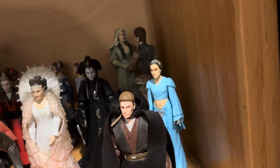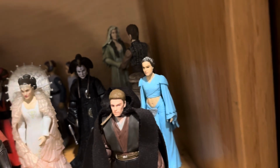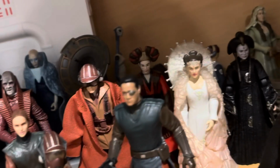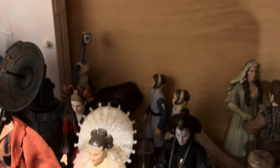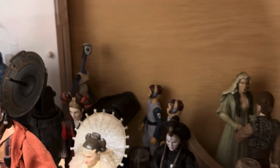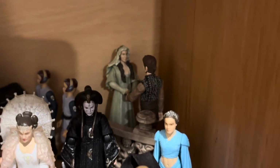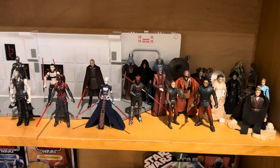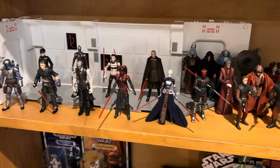That Padme is actually kind of rare. I did not know that, but I picked her up at the toy department. Then we have this other Padme, really cool, and then the Padme decoy. And then in the back there, as you can see, I have my little Kaminoan set up with Taun We and some training clones. And then we have Padme's marriage with Anakin there. So yeah, that is that shelf. It's changed, obviously. It used to be a lot more different, but I like it like this.